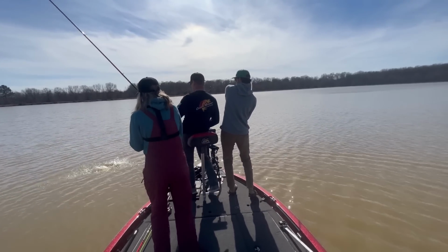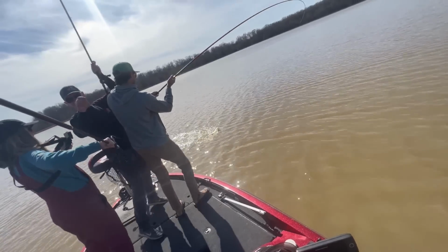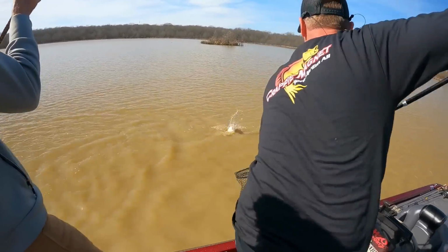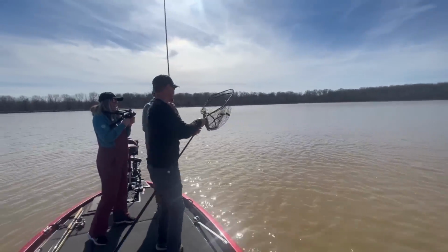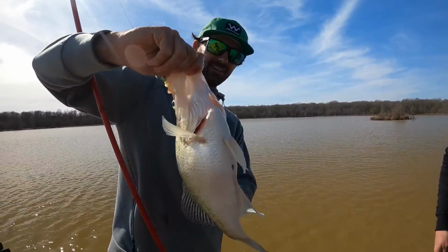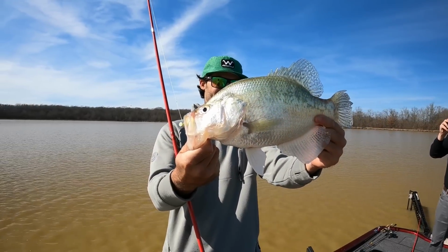That's a giant. Oh my god. He's good. Oh wow, he's going around the boat. Woo! Dang. He's bigger than that last one. He's got a little bit of a tub on him. Look at that. That big guy was sitting right on the crown of that tree, and he just came out and smoked it.